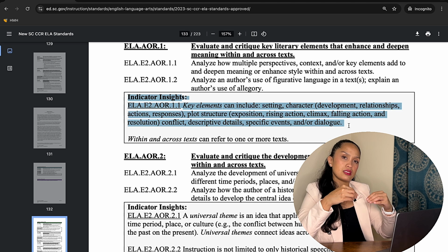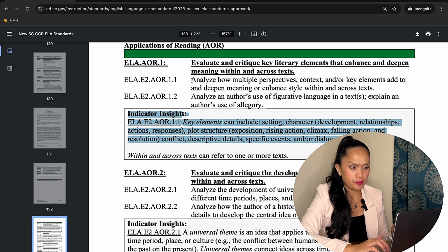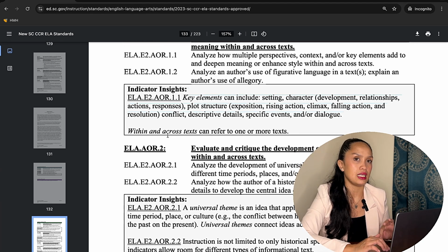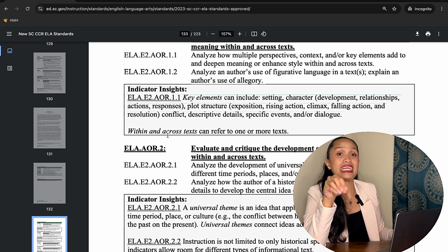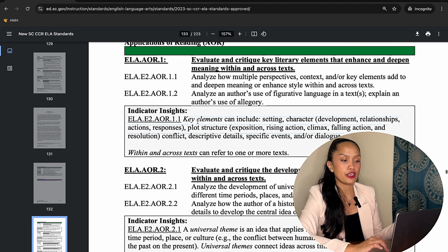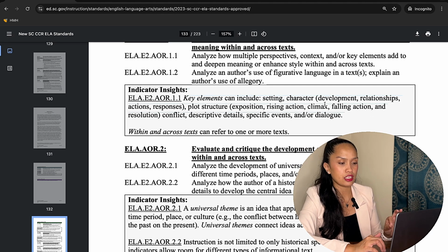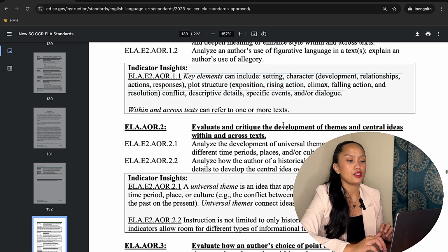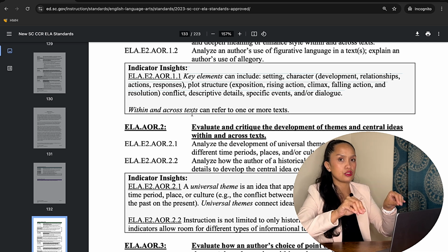Okay, so you also have indicator insights. This gives us a more specific guide as to the content. Because like the first standard, the first two indicators mention key elements. So what are these key elements? It is defined in the indicator insights. And this is where grade level expectations differ. So make sure that you read your indicator insights if there is one available for the specific indicator that you are teaching. So for example, for standard 1, indicators 1 and 2, key elements include setting, character, plot structure, conflict, descriptive details, specific events, and/or dialogue, within or across text. So again, the indicator insights give us a more specific view into the indicator.